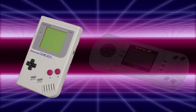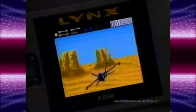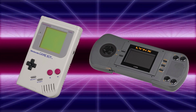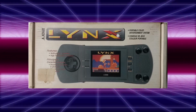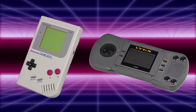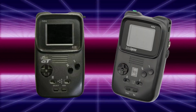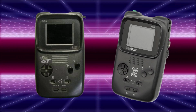Also during this time, a new competitor entered the handheld market, Atari, with their Lynx handheld. And unlike the Game Boy, the Lynx had a color backlit screen. Now Sega had two competitors, Nintendo and Atari. Atari released the Lynx in November of 1989. And to make matters worse, Sega heard that another competitor was developing their color backlit handheld, NEC, with the PC Engine GT and Turbo Express handhelds.